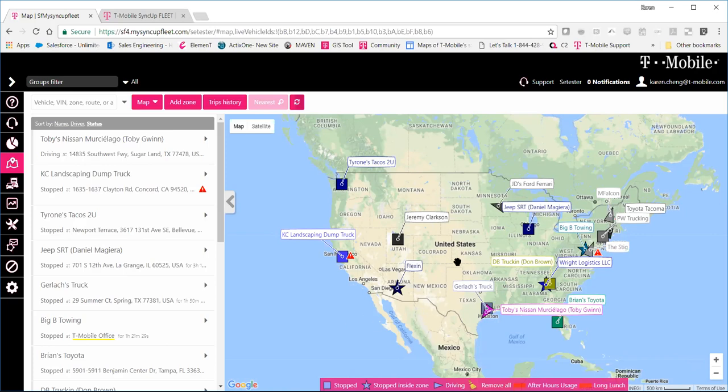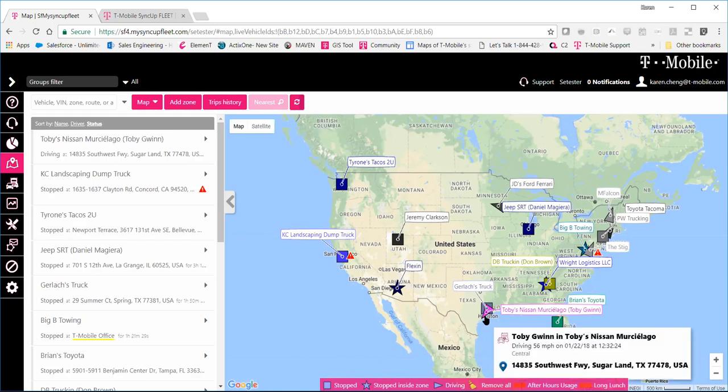You also see some triangles. The triangles here basically tell you that this particular vehicle is driving. Not only is it driving, but the triangle is pointing to what direction that vehicle is driving.